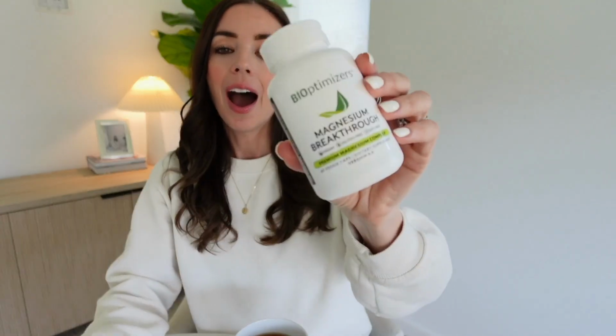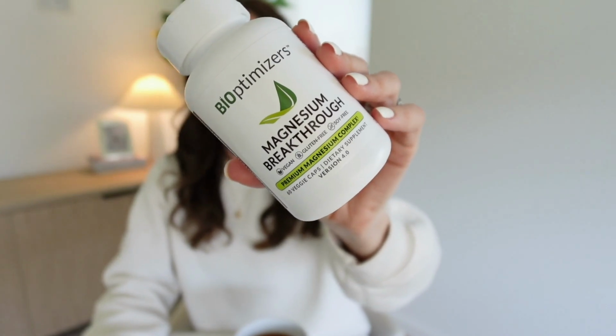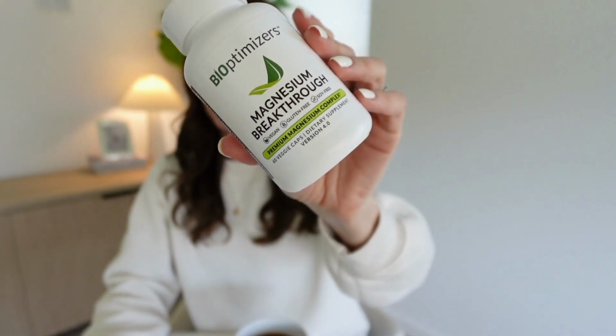I have to order some birthday presents for people. Also taking a look at my emails, my work to-do list, and just getting everything settled for the week is a really helpful way for me to support my body. Also at this time, I like to bring in a little bit of my afternoon supplementation when I'm doing my reset tea. And so I, of course, as always, take one of my BioOptimizer's Magnesium Breakthroughs.